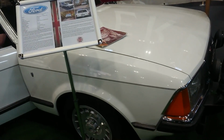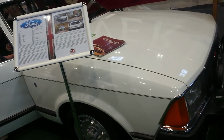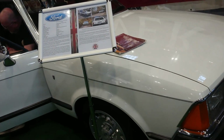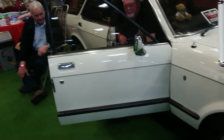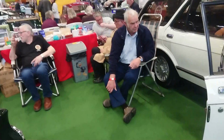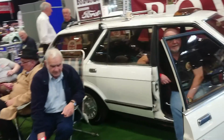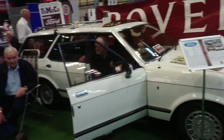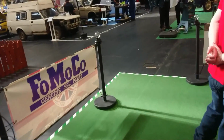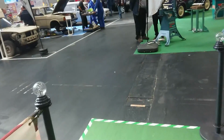Ford Granada Mark II pre-facelift from 1980. It's 2.8 Ghia. Very good. Is this an auto or a manual? So if it's an auto, it's normal. It's an auto with the roof rack. I do like one. I drove one of these years ago, viewers, on the channel. It belonged to Mr. Coleman, rubbish mechanic.